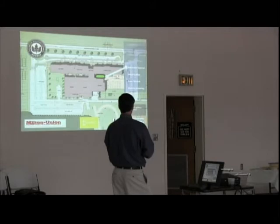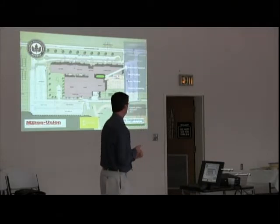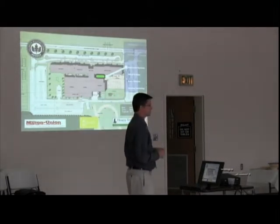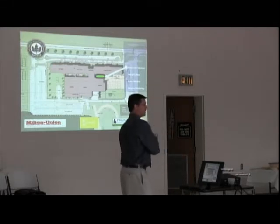One of my favorite aspects of the building is the rainwater harvesting system. We are actually using rainwater to flush all the toilets throughout the building. Now, this isn't necessarily an energy-saving strategy, because we do have to run the pumps to move that water to the toilets. But it is a sustainable strategy in terms of preserving water resources, and also a cost-saving strategy for the district, because they're not having to pay the water costs.